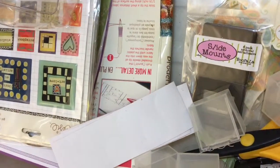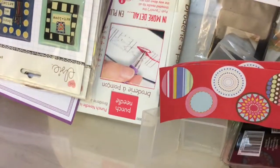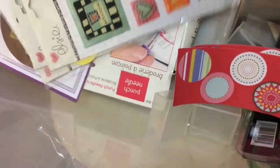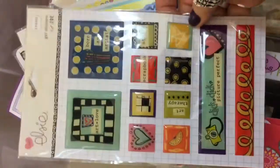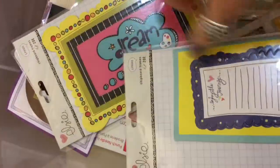Yes, you heard me, a craft hoarder. My kids think I'm already a craft hoarder. I am not. All of my art supplies, as you can see, are neatly put away in boxes and separated and ready to use at any given moment whenever I come up with a great idea.